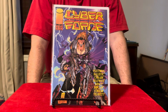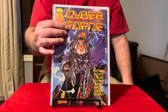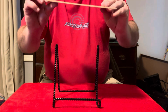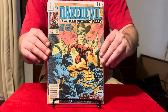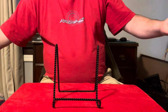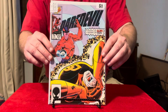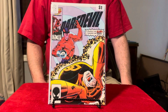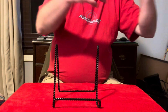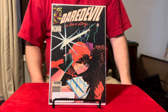First book up, Cyberforce number 4. I believe this is volume 2. Next book, Daredevil 215. Next book up, Daredevil 237 up against Claw. Next one, this is Daredevil 255, the second appearance of Typhoid Mary.